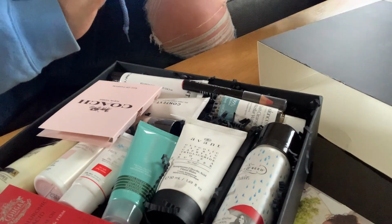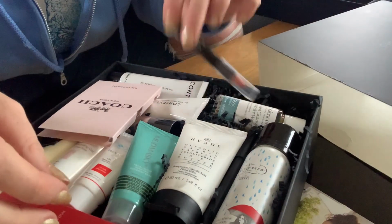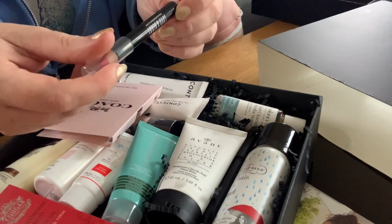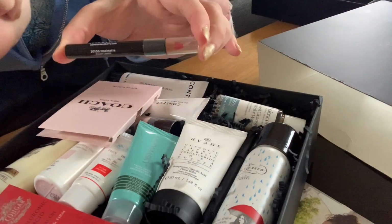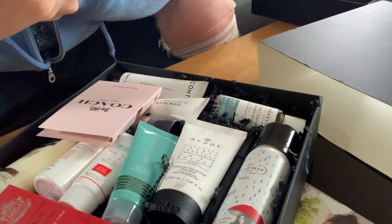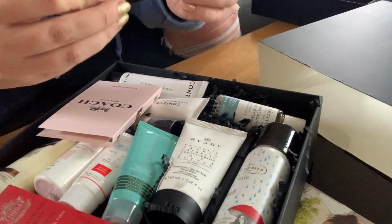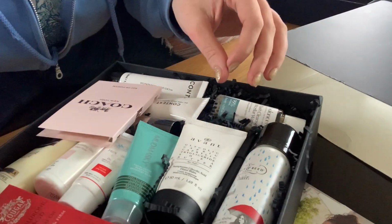Okay, so this is really disappointing. I can only see two makeup things at the moment. So I've got a Lord & Berry Maxi Matte Crayon Lipstick that is in shade Here and Now, which is 3408. It looks like a sort of pinky reddy shade.